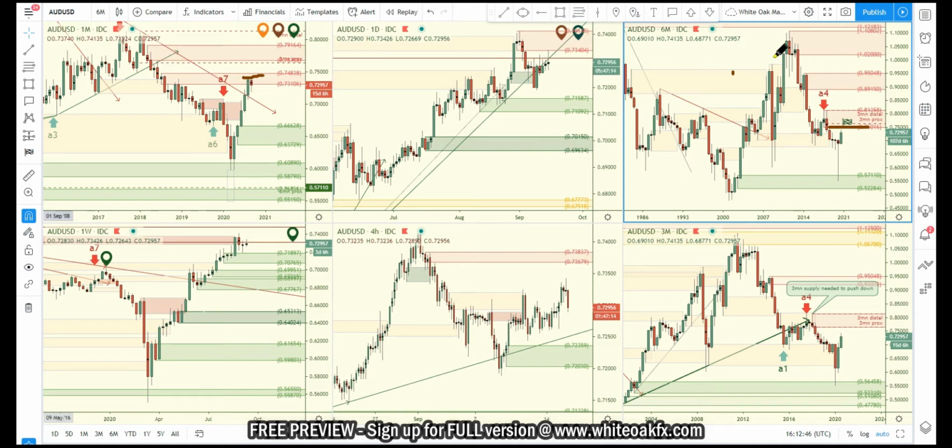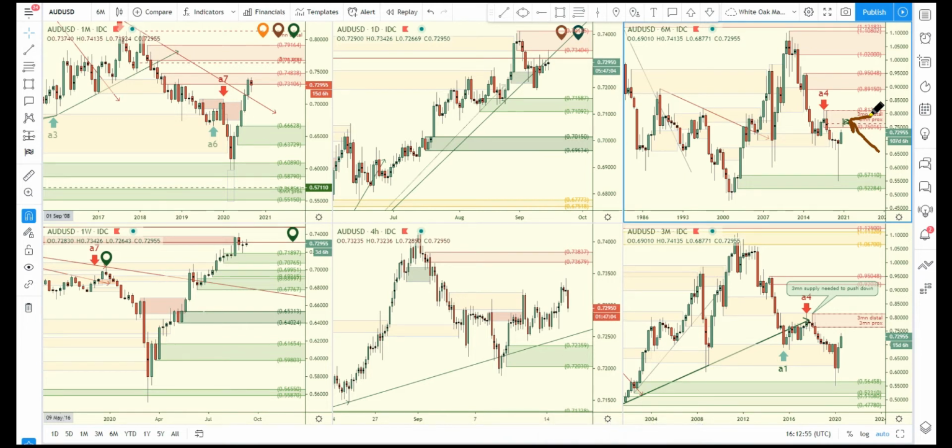Okay. Why is that? Well, because we'll be hitting a 6-month area of supply up here. Now, we're dealing with a 6-month area of supply, so that means when price contacts it, we're not just going to see a drop form overnight. It's going to take some time. Alright, so we have a weekly demand that's been contacted and monthly supply that's been contacted. So price pushes down from there, then it pushes price up from here.